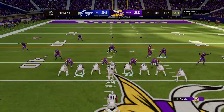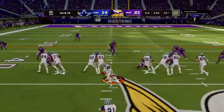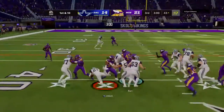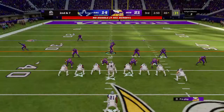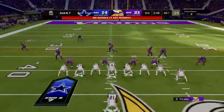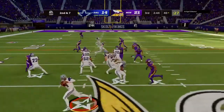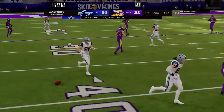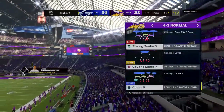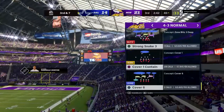From Viking territory now, they'll come up 1st and 10 at the 43. 10th carry now for Elliott. Sheldon Richardson there to make the play. Coming up on 2nd and 7. On play action, Prescott. And that's going to be incomplete. Looked like he had a couple of different options as far as who to throw to on that play. And who am I to say this, but I'm not sure he made the right decision.